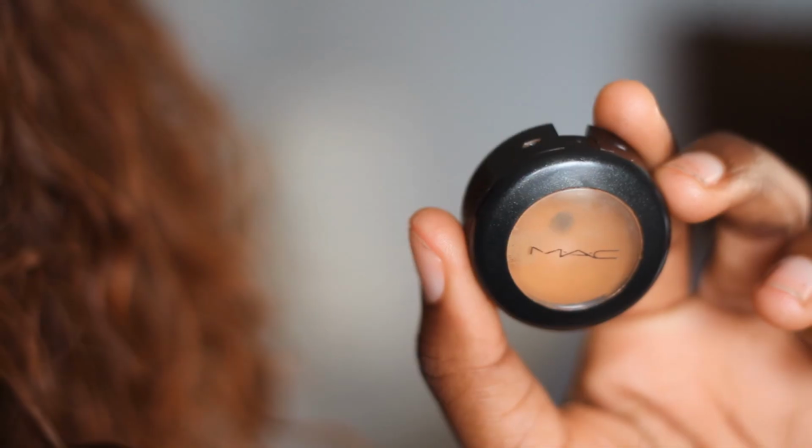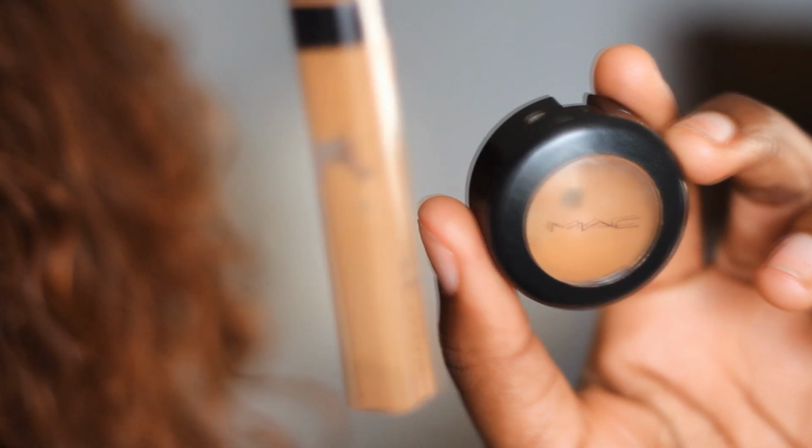I'm then gonna start off by doing something a little different. I'm actually going to do concealer first. The ones that I'm using are from MAC Studio Finish and Maybelline Fit Me. So using my fingers to apply the MAC Studio Finish first. And then on top of that, I'm going to add 1, 2, 3 of the Maybelline Fit Me concealer. You want that concealer to be as flawless as you can possibly get it.